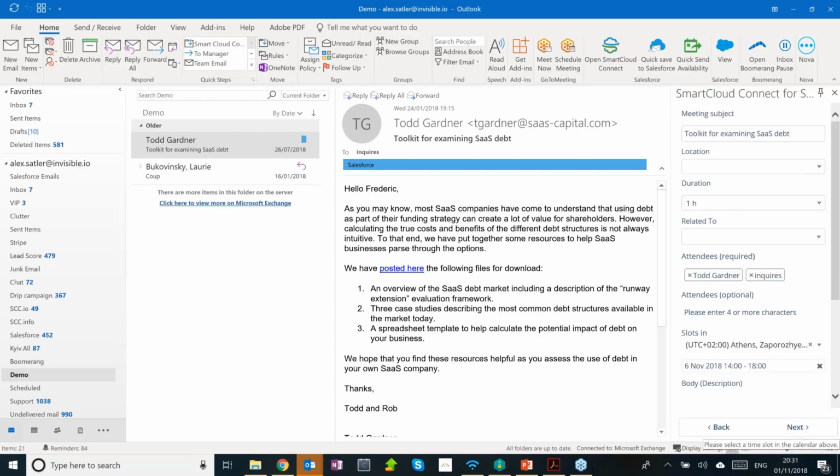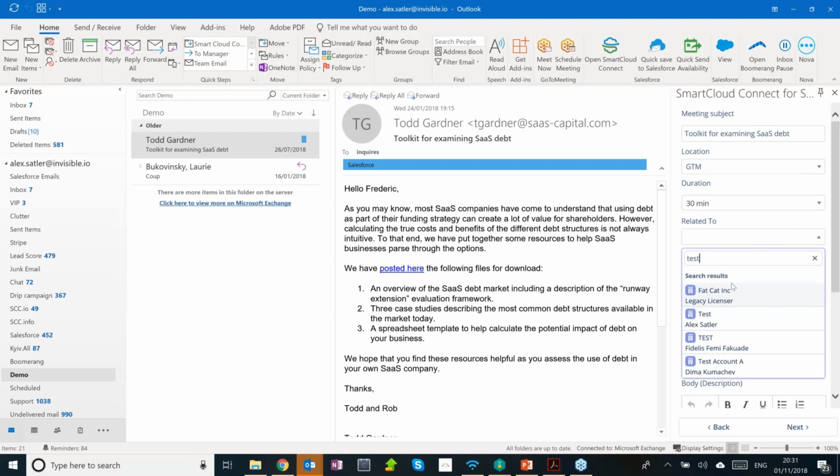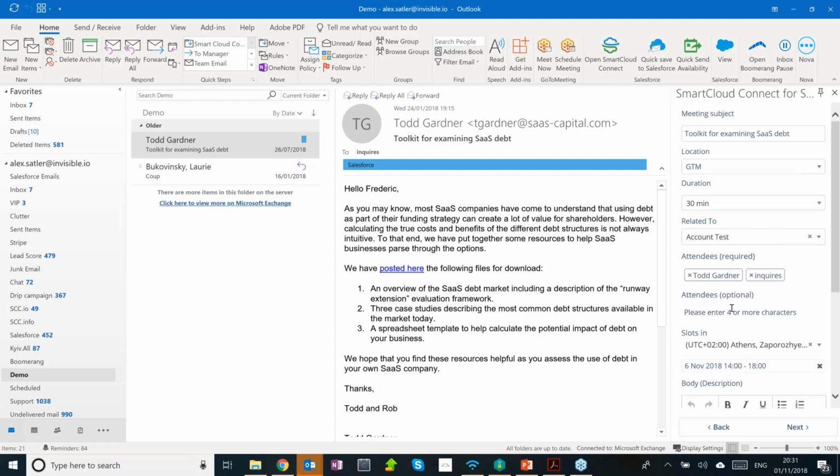Then I click next. I provide the duration of the meeting. So let's say 30 minutes should be enough. I provide the location of the meeting. Let's say that's going to be GoToMeeting, for example. And I can also choose what Salesforce object the meeting is related to. So let's say I type test, for example. Doesn't matter, but I can just relate this meeting to anything I wish in my Salesforce.